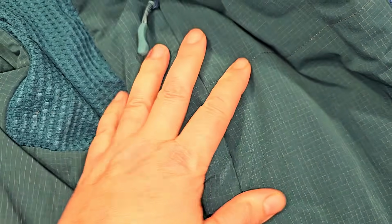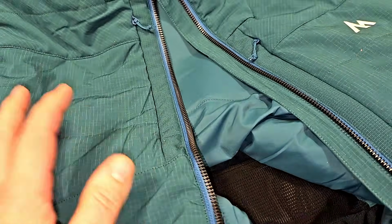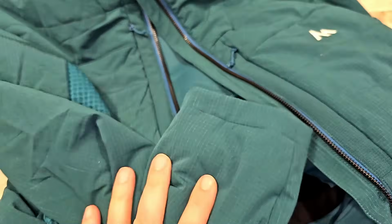The jacket has zippered pockets, which is really, really important for me because I'm always carrying things like my phone, keys, cash, things like that in my jacket pockets. And it also had zippered chest pockets. So this I'm really, really excited about.